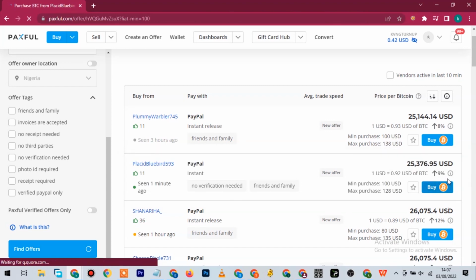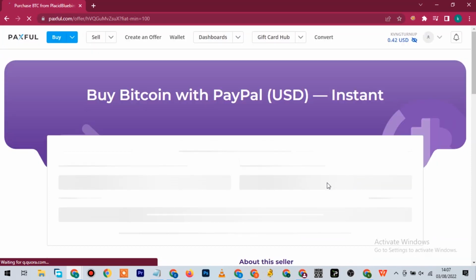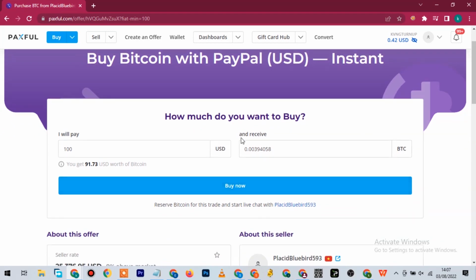Click on this option here. We're going to let it load. Okay, so when it loads, this is the interface you're going to get. All right, so you can see you're going to pay $100, and this is the amount of Bitcoin you're going to get, 0.0394058, which will be like 91.73 USDT. Which isn't bad, right?